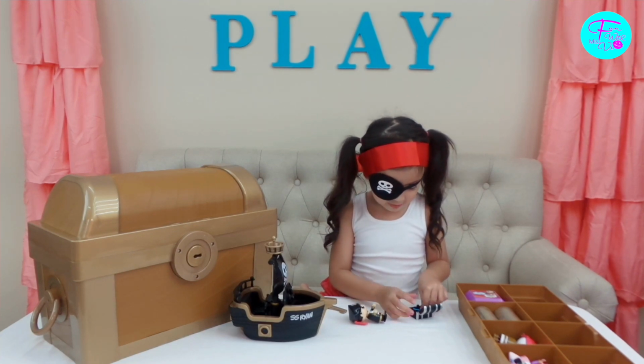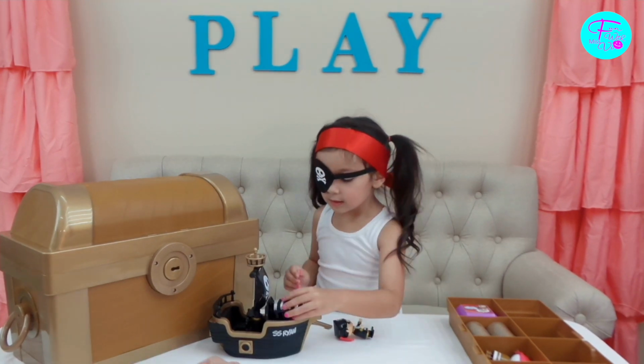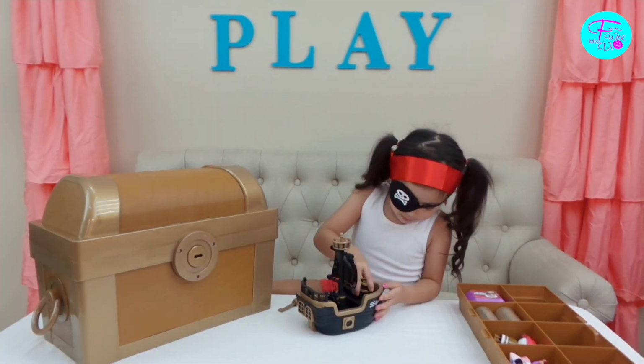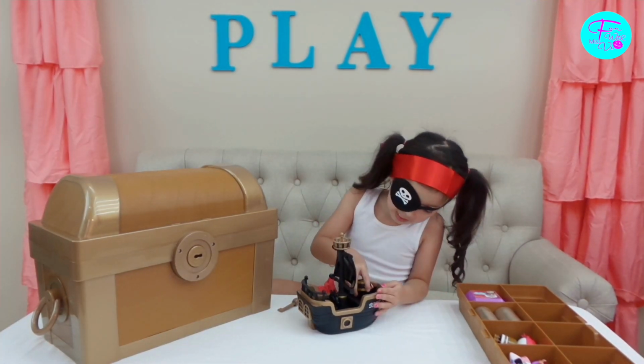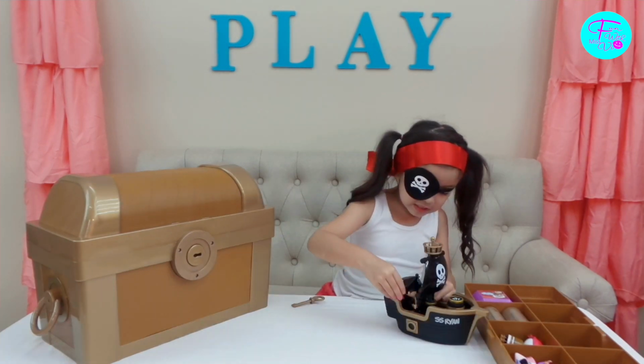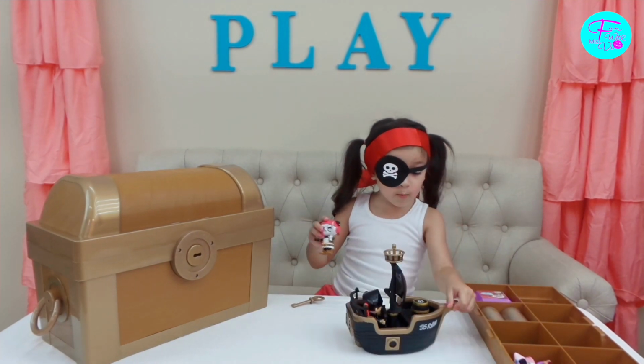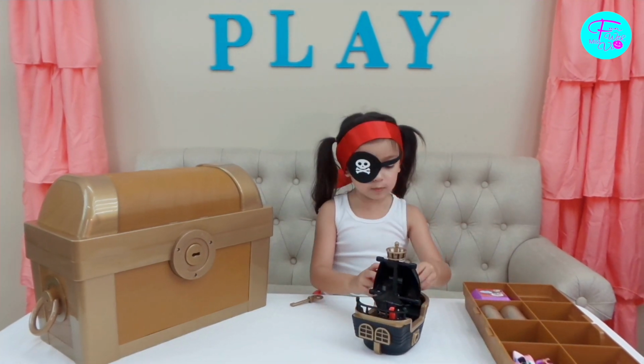Awesome! Let's take it out. Let's put it back in the treasure chest. Alright. Let's open the next one. Let's put this back in. There you go. Is it locked now? Yes. I can't put it back in. Okay. It's too big! Okay, maybe it will be down here.